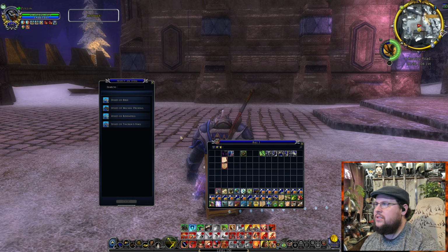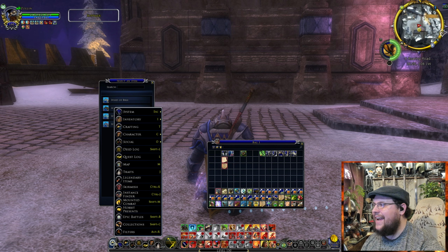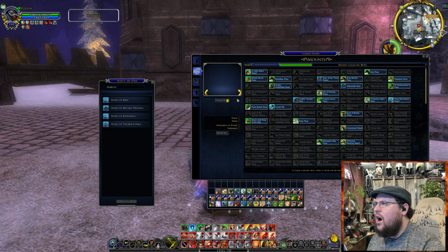So let's click on our Middle Earth Steed. Here are our options. We get the Steed of Bree, Mickle Delving Steed, Steed of Rivendell, and Steed of Thorin's Hall. I'm going to probably take the Thorin's Hall one, because I actually thought it looked really cool. But let me just go ahead and look at the collection here and look at my mounts, and I'm just going to double check on what I have here.